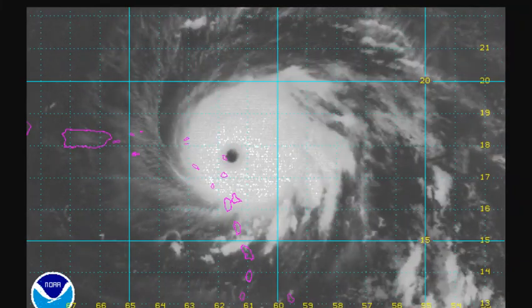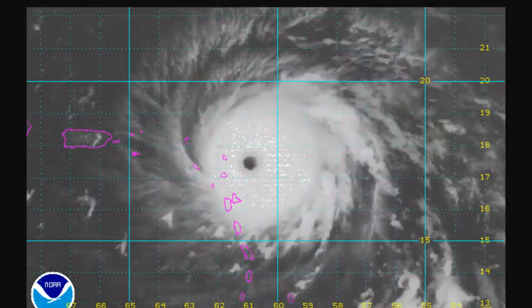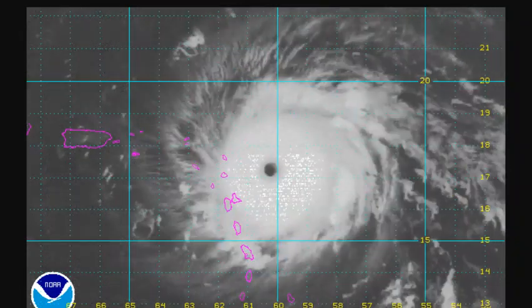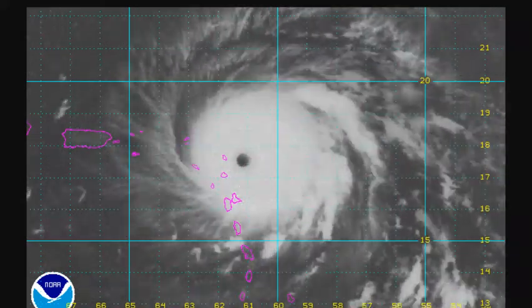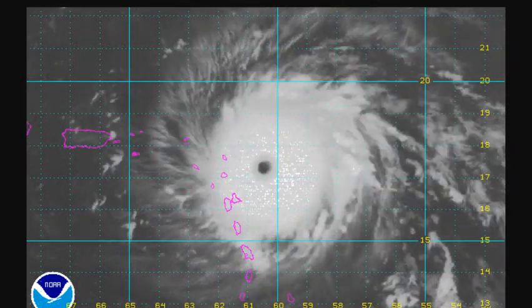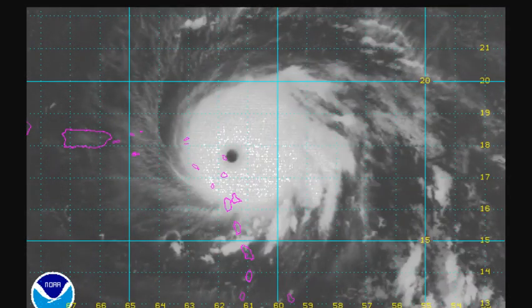Let's see. Vortex data message. Okay, on the last reconnaissance aircraft, this was quite recent, only a few minutes ago. The pressure has dropped 1 millibar to 915 millibars. The wind from the drop zone was 153 knots, and the max flight level wind was 163 knots. That's insane. That is just insane.